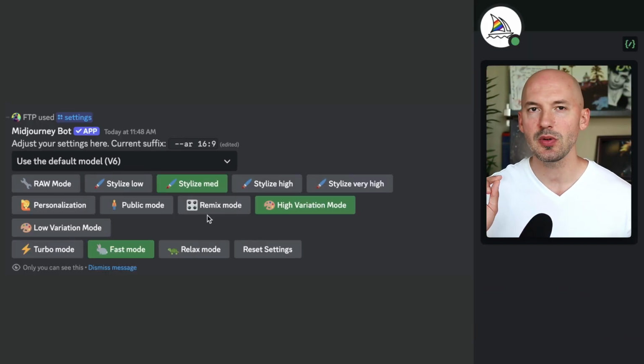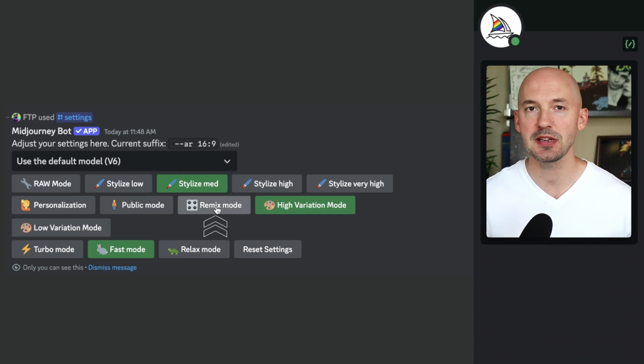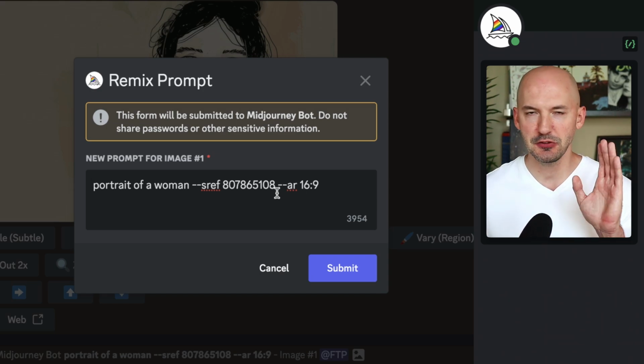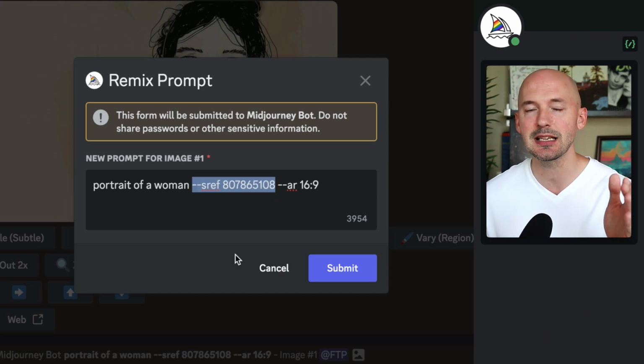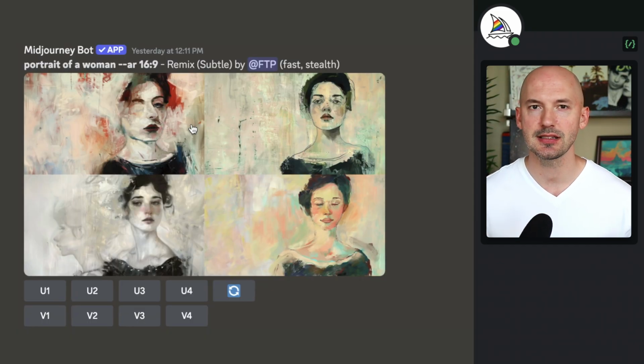But if we were to go into our settings using /settings and make sure remix mode is turned on, we can go back and click on variations, but this time a prompt box will appear. If you don't make any changes, it will run it as if it was a standard variation. Okay, that's fine. But if we were to delete something from the prompt, like the style reference code, the results are going to be quite different. Here is the subtle remix, and here is the strong remix.